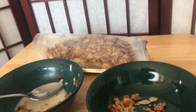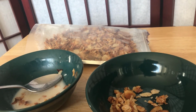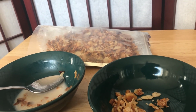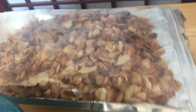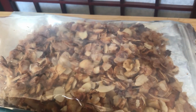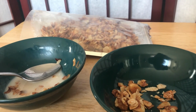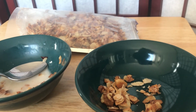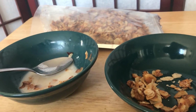Also, it has a lot of coconut in it. So if you don't like coconut, this is not for you. It looks like about 50%, I don't know. See that dry coconut? There's a lot of coconut. I know my husband, he does not like coconut, so he would hate this. But if you're okay with coconut, I say give it a try.